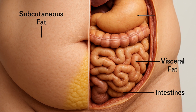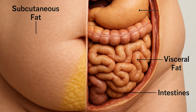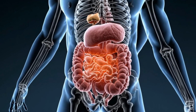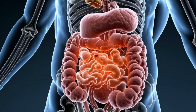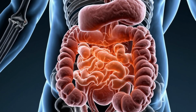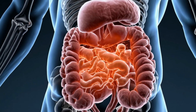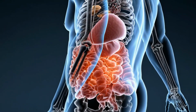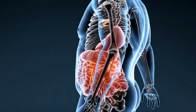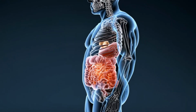But here's the encouraging part: you can reduce visceral fat significantly without losing a dramatic amount of weight. That's a crucial distinction, and it changes the way we should think about health. Research shows that targeted changes, such as shifting to a fiber-rich, low-sugar diet, increasing aerobic and resistance training, improving sleep quality, and managing stress, can shrink visceral fat even if your total body weight stays the same. In some studies, people lost very little on the scale, yet saw dramatic improvements in blood sugar control, lipid profiles, liver enzymes, and inflammation, all thanks to reduced visceral fat.